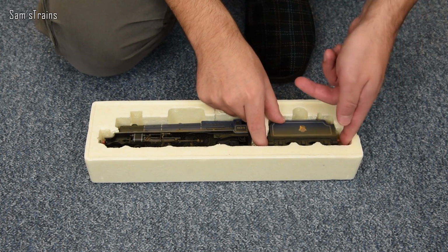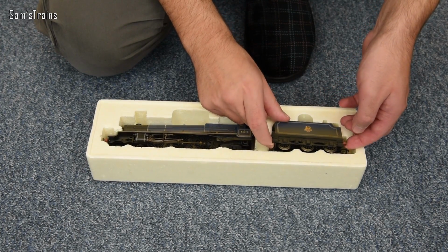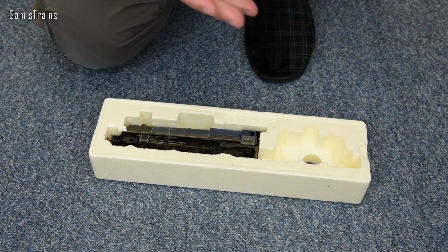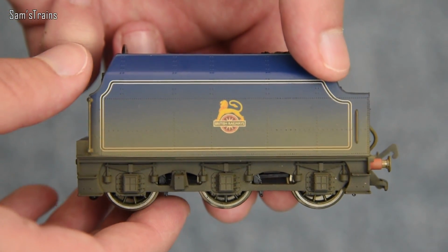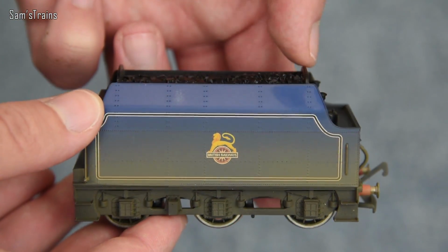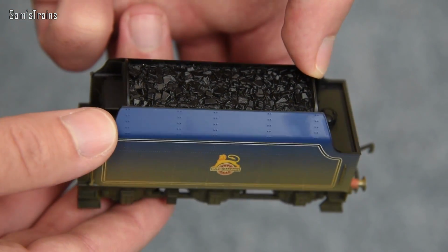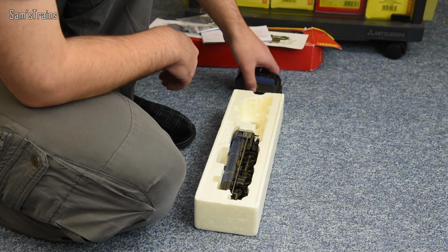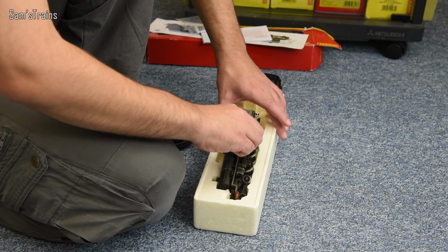So tender first. With these, the loco and tender aren't permanently connected, although they do still have tender pickups. They've got like a contact system which connects the two. But there you have it, the tender in beautiful BR Blue with the weathering, which is very realistic, even if it's not that attractive. So yeah, very nice tender. We'll talk more about that in just a second. But now let's get the loco out then and we'll see what it's like.